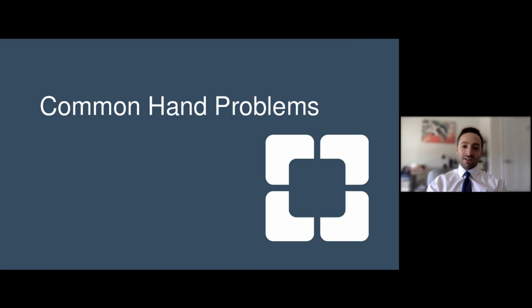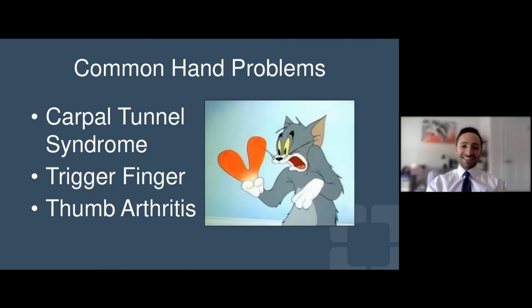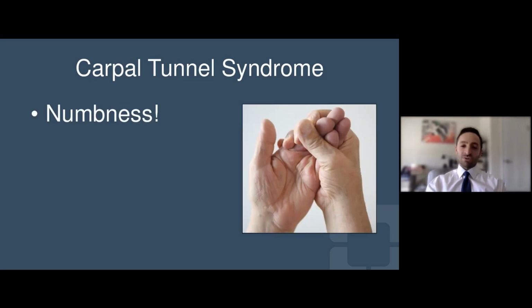So this is going to be common hand problems, as told by your hand surgeon. That's me. The three big ones we're going to hit today: carpal tunnel, trigger finger, and thumb arthritis. All very common. We're going to start with carpal tunnel syndrome.